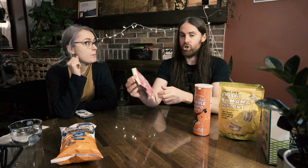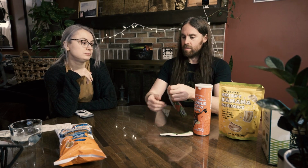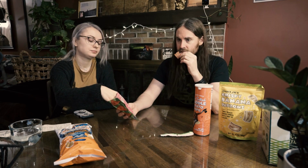I've actually had something very similar to this. Watermelon jerky, dried watermelon. So yeah, let's open this up. I've never had watermelon jerky. I've had coconut, not watermelon though. Oh yeah, I don't like the coconut one. This isn't bad compared to the one that I had. He had different spices.